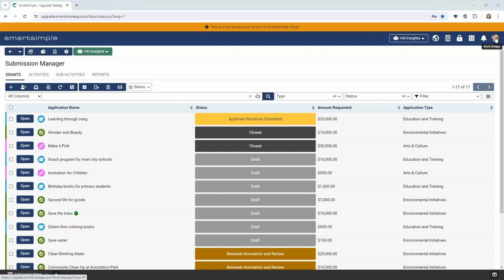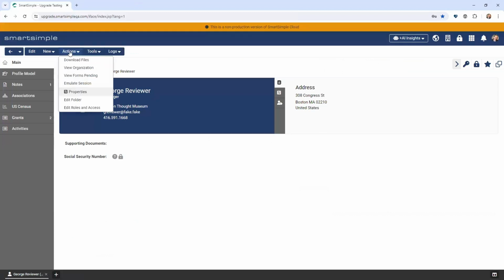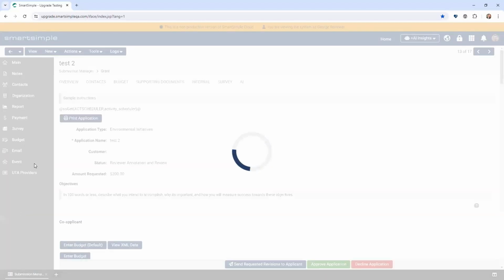So right now I'm going to emulate as a reviewer. I'm going to come in here and emulate as a reviewer. So here's this person, and I'm going to emulate their session. Now I'm seeing what a reviewer would see, and I'm going to go to a test record that I've created just to demonstrate the new annotation mode.